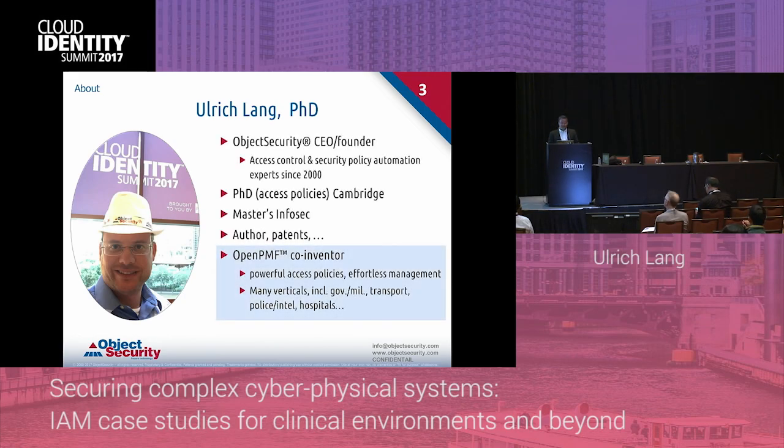So yeah, I'm the CEO and co-founder of ObjectSecurity. We're access control guys, really. I have a PhD in access control from University of Cambridge and a master's in info security. So I guess I've kind of been around the block with this for a while. And I co-invented a product called OpenPMF. This is an access control product that does what we call security policy automation.